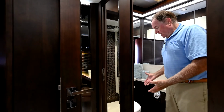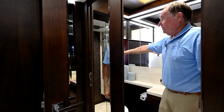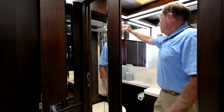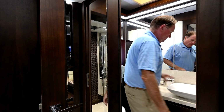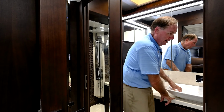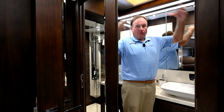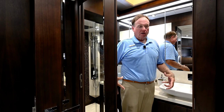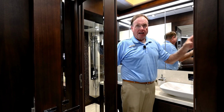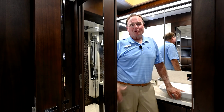As we come into the head, we've got an electric flush toilet, nice big window if I want to open it up in here, a mirror here as well as a mirror here. Nice big sink on the Corian, or excuse me, countertop. And in the shower, we not only have the shower itself, but we have a waterfall rain shower as well, and super neat tile, and just a great place to enjoy this guest stateroom on the Galeon.